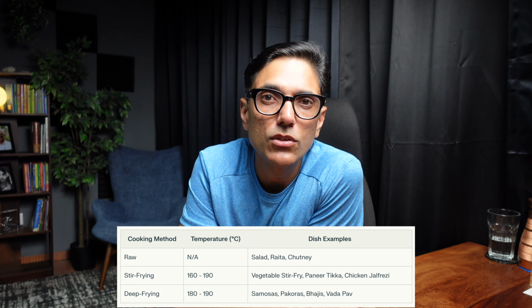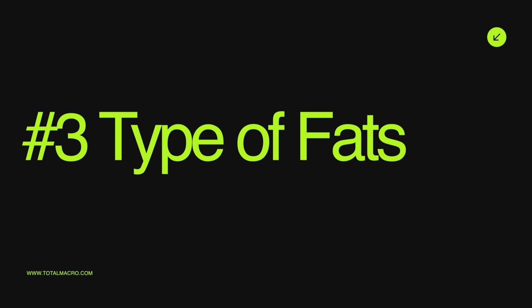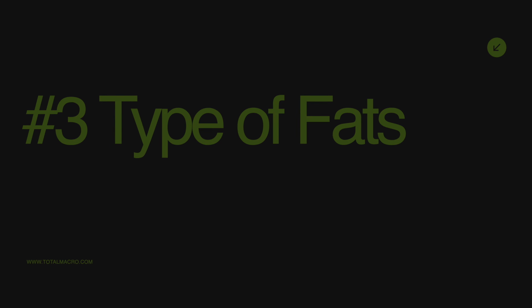But for deep frying, you have to pick oils which can withstand high temperature, which from this example is mustard oil, ghee, and various refined oils.